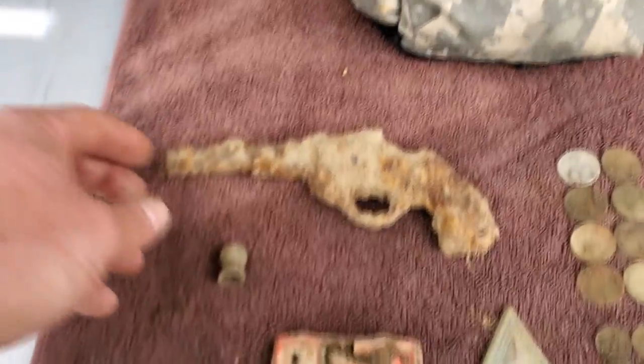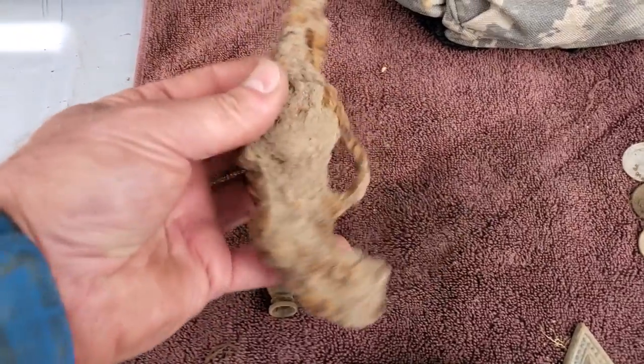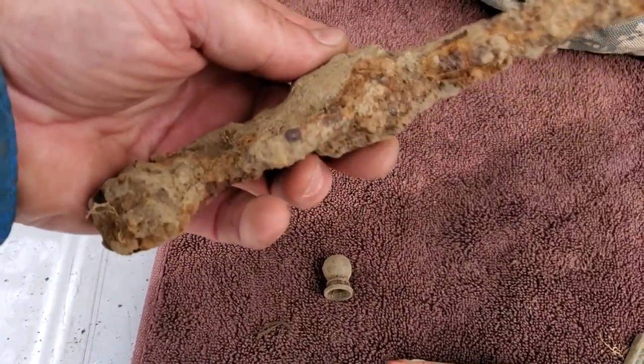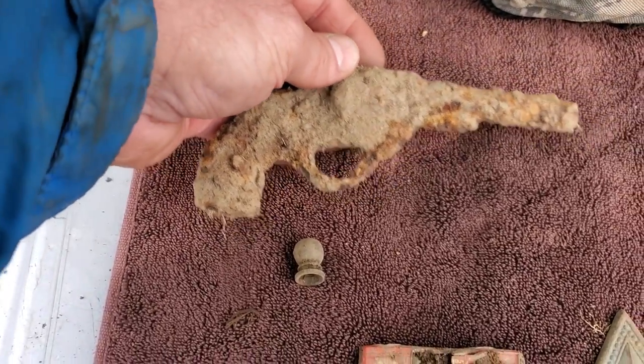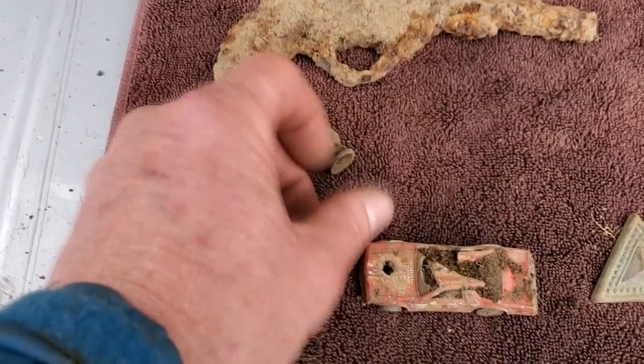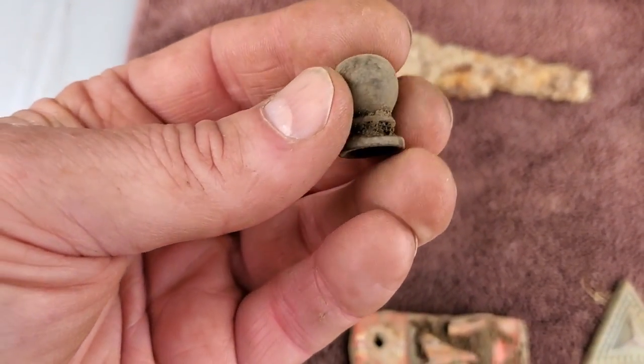So let me show you what we got. Michael found this at that first house, the 1793 home. And we believe this is going to be a real gun. It's got weight. It's iron. It's not aluminum. But we're going to put it on electrolysis and see what comes up. Hopefully the wind's not too big. My mic died where I don't have my windsock on.